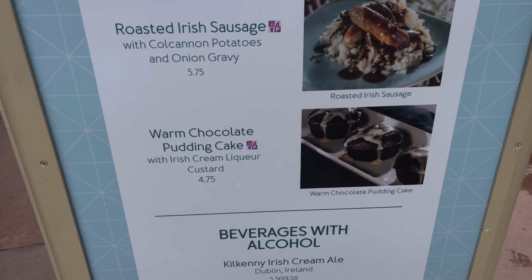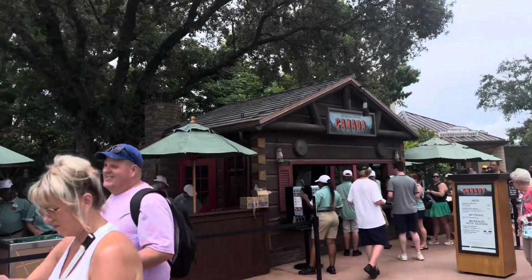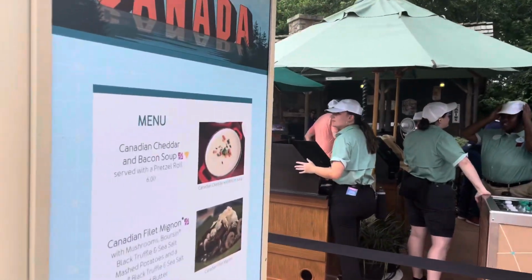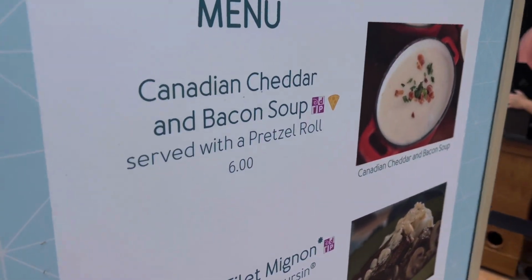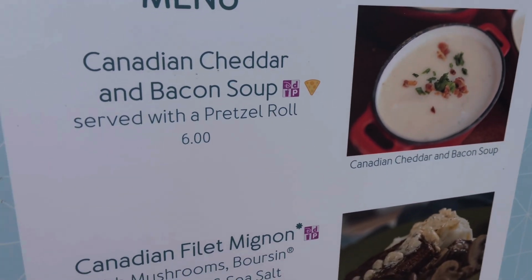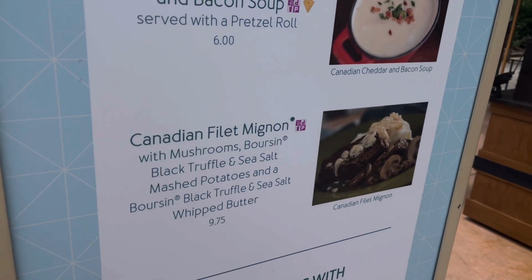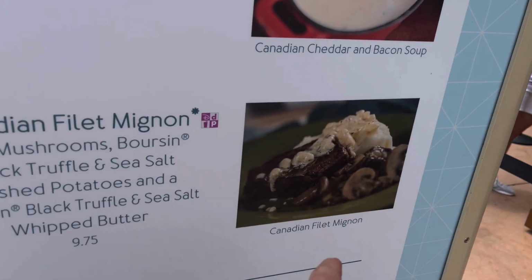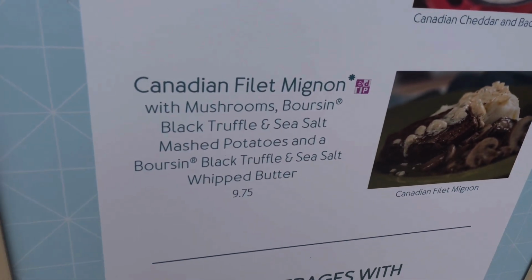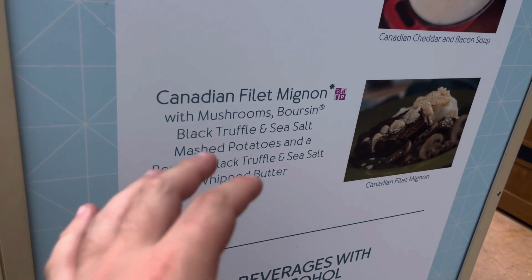That looks delicious. And we've now made it to Canada, introduced in 1996. Let's look at some items they have over here. Canadian cheddar and bacon soup served with a pretzel roll. Oh, that sounds kind of good. $6 for that. They have a Canadian filet mignon. I had this last year. Honestly, this is the first time I've ever tried mushrooms. It was honestly very good. $9.75. I think it's the top priced item here in the festival, but it's super good.